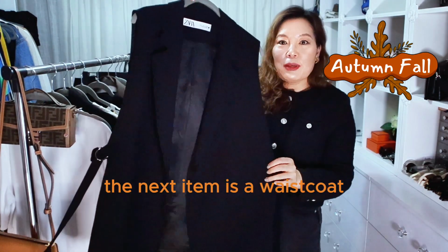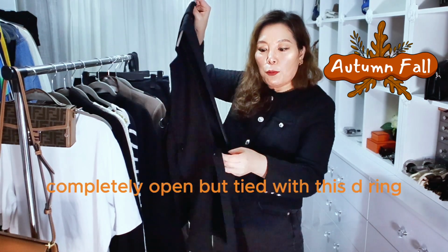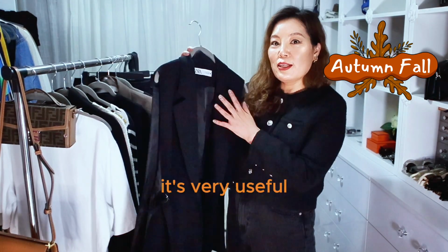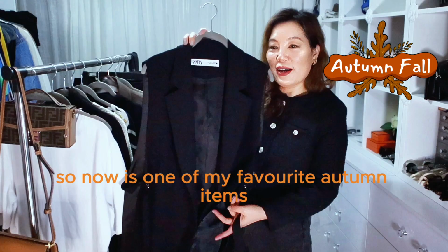The next item is a waistcoat. It has the blazer lapel, but the side is completely open, tied with this D-ring. Oh, this one button can be tied up. I love these sorts of items because they can be worn for layering. It's very useful. This can be worn in spring, summer, and autumn. So now it's one of my favorite autumn items.